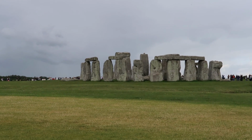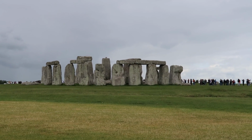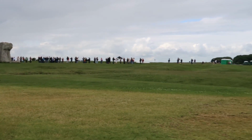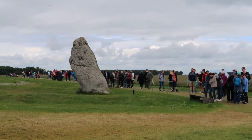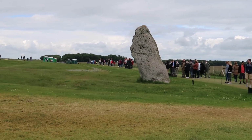Well, I want to tell you an interesting fact. If anybody ever watches Stargate SG-1, they actually based an episode on Merlin's treasure trove, which is actually a couple of 100 feet under Stonehenge, and in the episode they actually beamed into it, which was a really good episode actually. Now we'll go and have a look at this rock.